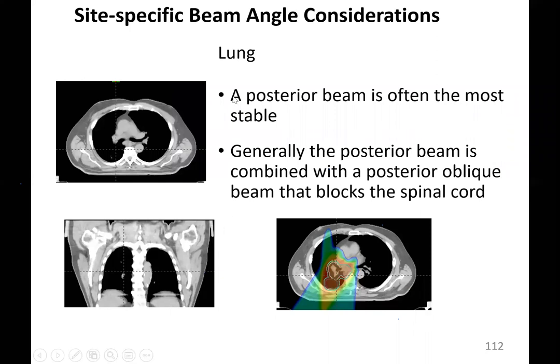So this is a lung treatment. For lung cases, the posterior beam is usually used, okay? So in order to treat the lung, the most stable as far as setup and heterogeneities, and then we could combine the posterior field with another field that comes off the cord to control the cord.